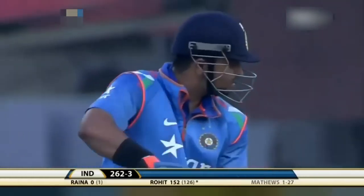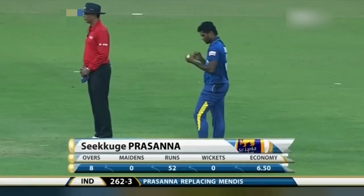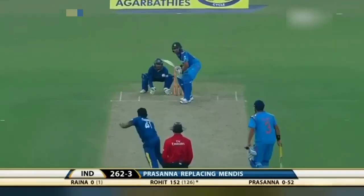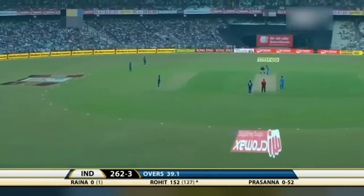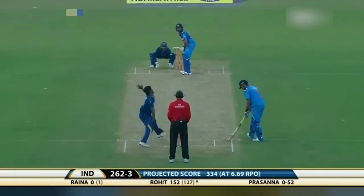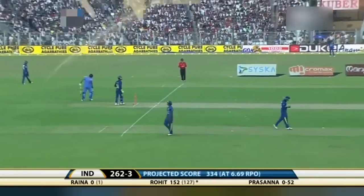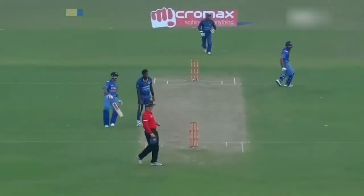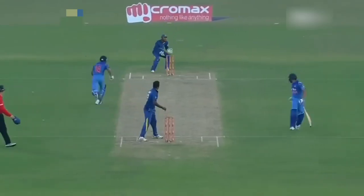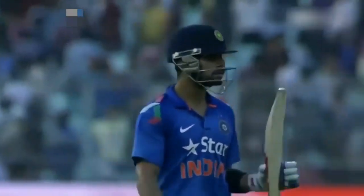It's 262 for 3. Rohit Sharma 152. Seekkuge Prasanna, 8 overs have cost him 52 runs. Well, last time Rohit Sharma batted, he got a century, got the double century, but also in that match in Bangalore, when he got a double hundred, Virat Kohli was run out for naught. Now then, just watch this. Just waits a moment to see if it was caught, then he realizes that runs are on when he calls Rohit through for 2, and Rohit has committed far too much.